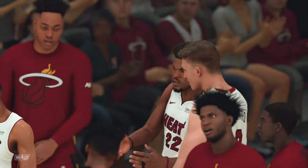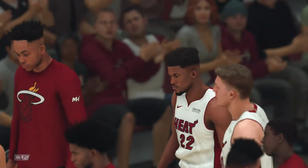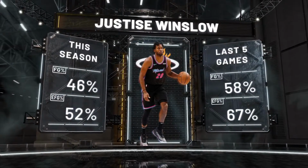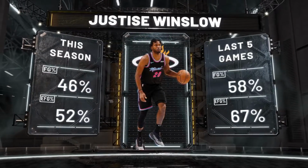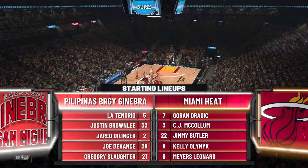Kevin? A lot of talk about this, David. Some new ground certainly to look at. Thank you. And now a chance to take a look at some numbers for Winslow. In the last 5 games, you can see the trend upwards for effective field goal percentage. And it shows you how confident he's playing right now.